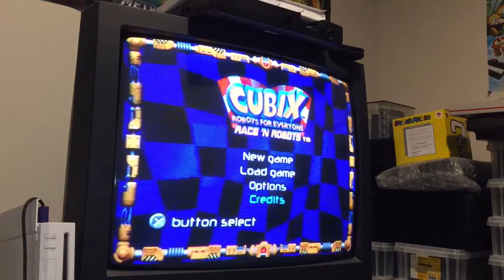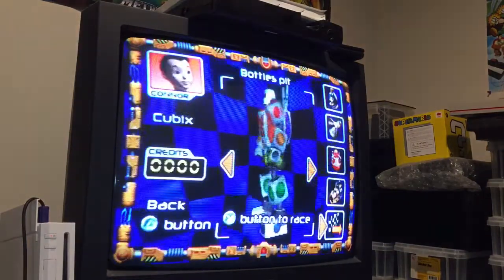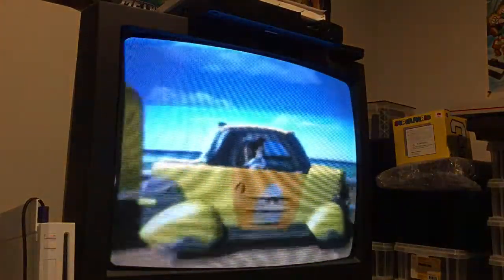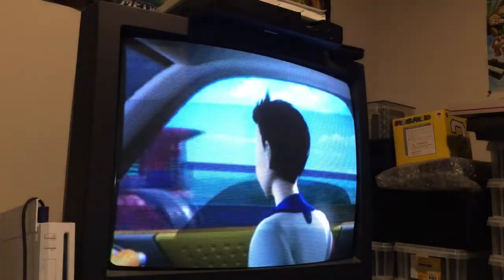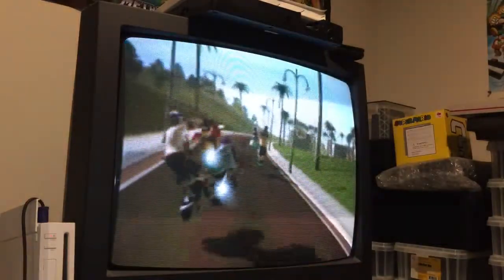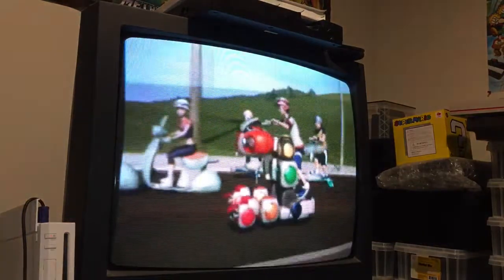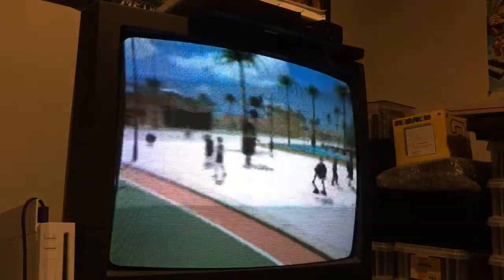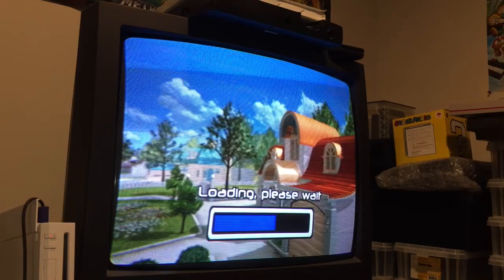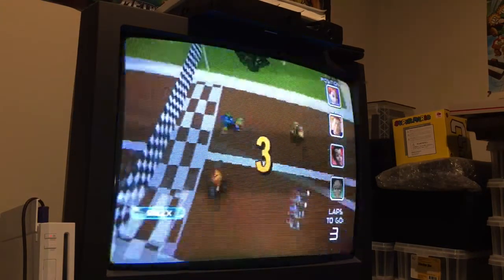New game, load game, options, credits. Story mode, I guess. That thing looks hideous. And now we've got an opening movie. A bored looking kid sitting in a car, driving into a town with a giant windmill, somebody racing on a motorcycle that looks like the robot we just saw, only it's a flying motorcycle, zipping past the kids with their scooters and their bikes, and there are more robots, and I have no idea what any of this is about. I've never seen whatever this is based on. But it must be the near future.